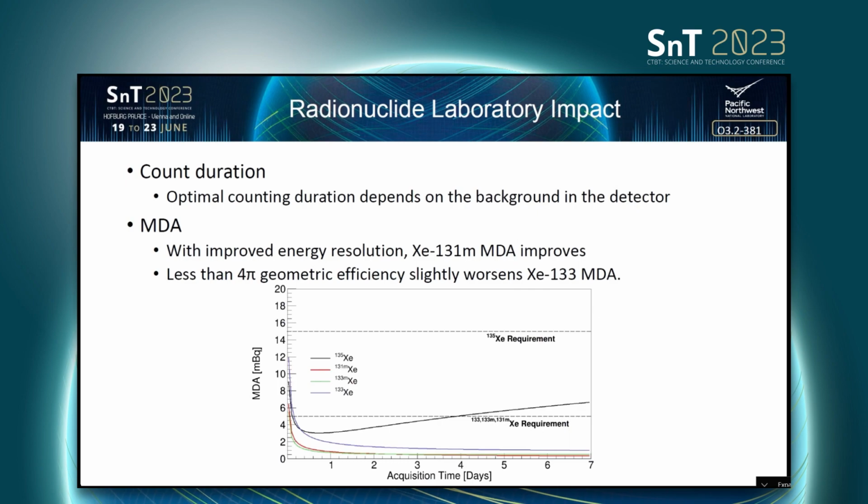A few things can impact the radionuclide laboratory for that detector. Optimal counting time depends on the detector background. If we are picking a material like silicon with high resolution compared to the plastic scintillator, we want to make sure the background in general is low, but also the interferences, as we start to see 133 interfering with the 131M. We may also be able to optimize our counting durations to focus on a specific isotope. We may count for a short amount of time for the 133 and then a longer amount of time for the 131M, and it doesn't have to necessarily be a standard operation.